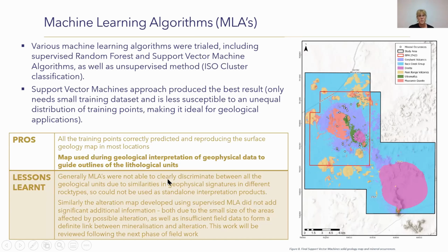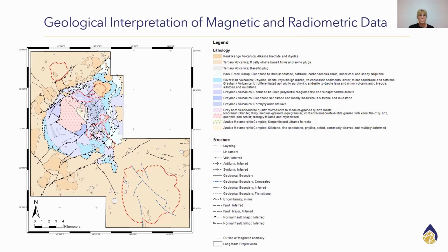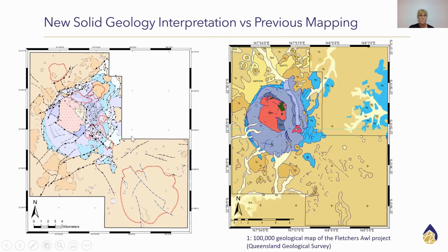But what was useful even at this stage was to have the outlines of the geophysical units, and that was used to guide our other geological interpretation work. So coming to the more conventional geological interpretation of radiometric data, it's always hard to show these on a map on one slide, but hopefully this is the one I showed early on. You can see the interpretation. This was done by Peter Kovac, and we can see better discrimination, better structures in here, and more continuation of the units under the tertiary volcanic cover.